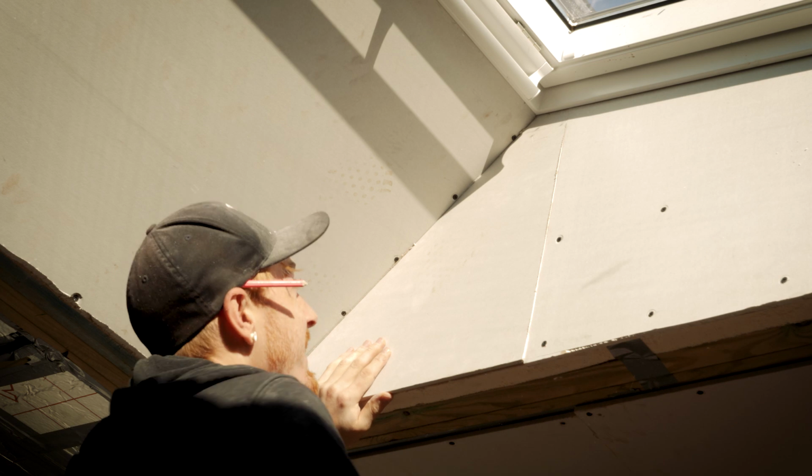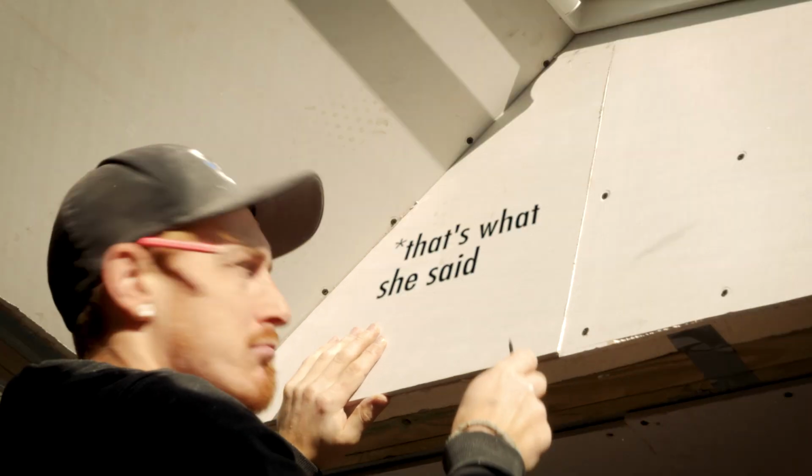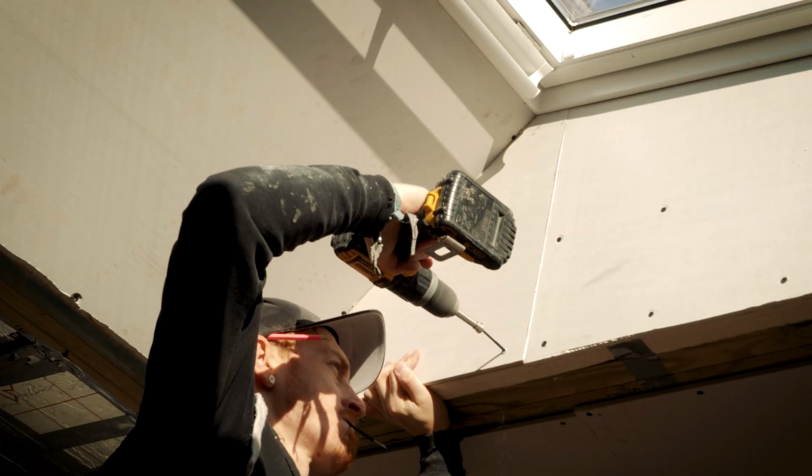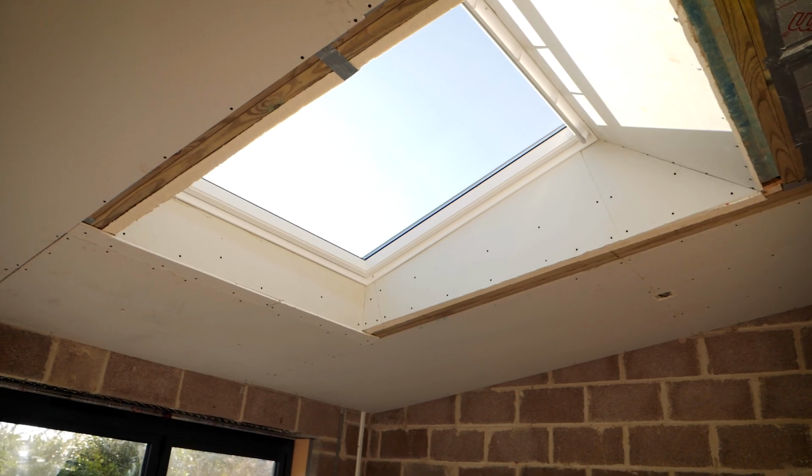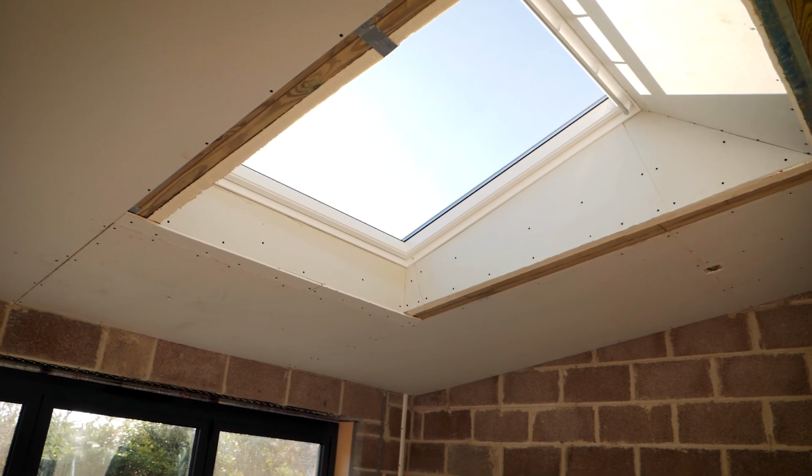So satisfying when it goes in that easy. And now that's all done, the room is ready to be plastered.